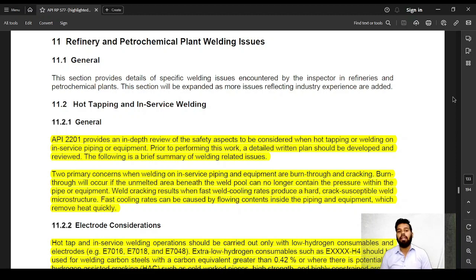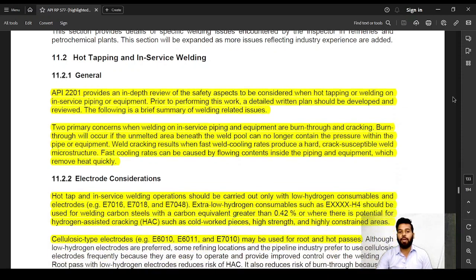So in general, this section provides the detail for specific welding issues encountered by the inspector in refineries and petrochemical plants. This section will be expanded as more information reflecting industry experience is added. So the first issue that we are going to talk about is hot tapping.